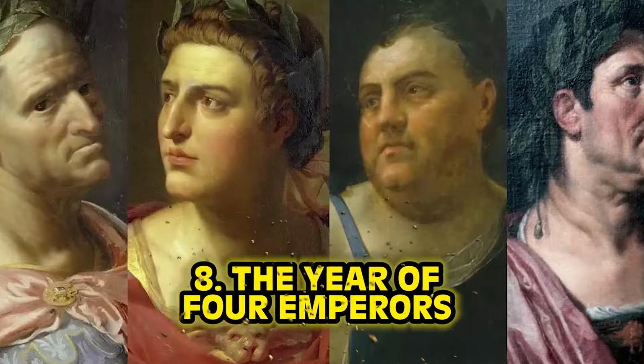Let's talk about some more Roman political fumbles. In number 8, the year of 4 emperors. Nero, the emperor who started his reign fabulously, only to end it universally despised, was the first emperor to definitively take his own life. He did this with a lot of pomp and flair, but also without leaving an heir. This set an immense power grab into motion, leading to the year of 4 emperors in 69 AD.